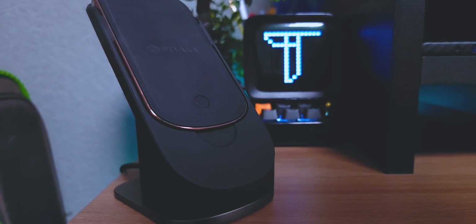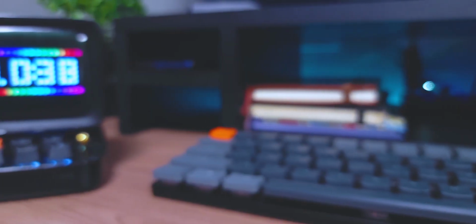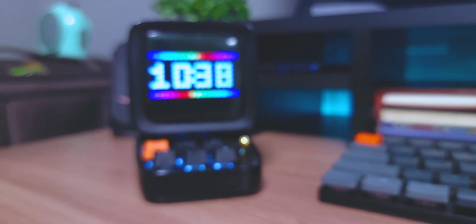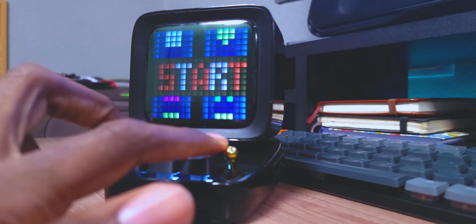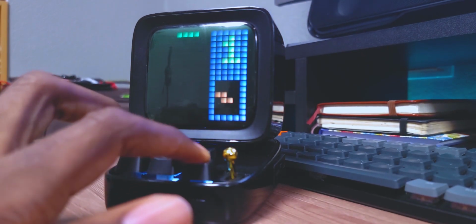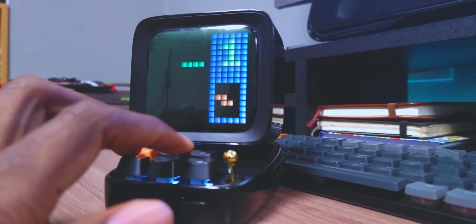Beside the plant, I have the Divoom Ditoo. Now, this is a tiny, interesting Bluetooth speaker. From the design, you can tell that it's meant to look like a retro arcade machine, and I like to call it the world's smallest gaming PC because you can use it to play retro games like Tetris and the likes, as well as listen to your music. The bass is really good for the size and it gets plenty loud.